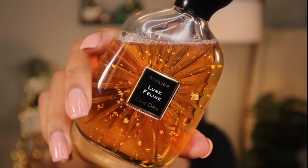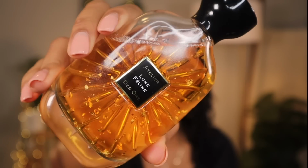Next, we have one that pains me to say it's leaving, but it has to go because I prefer another fragrance over this one. And this is Lune Féline from the house of Atelier d'Ors. I love these bottles. There's another fragrance called Pink Something that I want to try. I had another fragrance from this line as well. I think it was like Choir of the Angels. And I like that scent too, but it was something about it that just really threw me off.